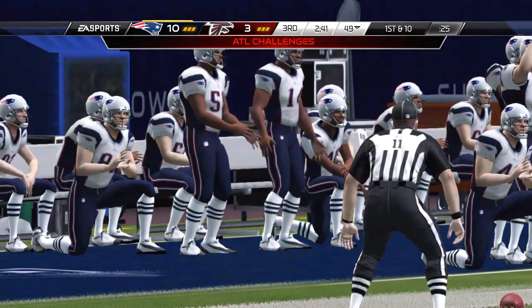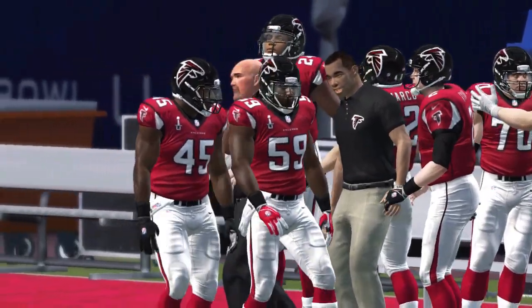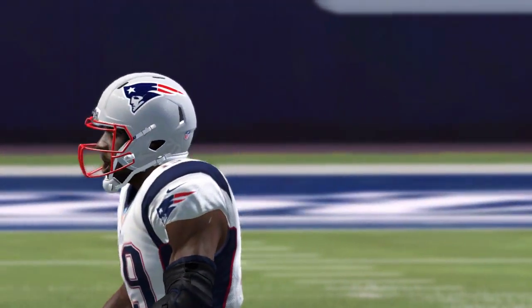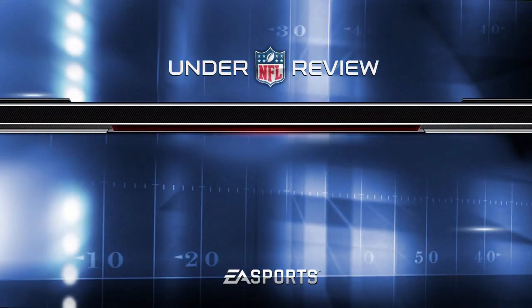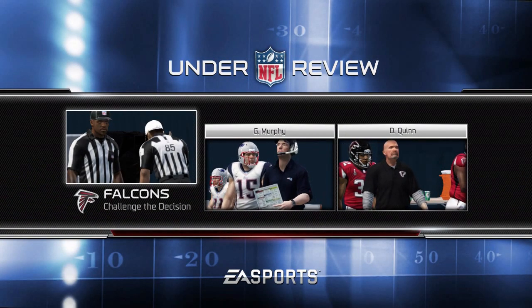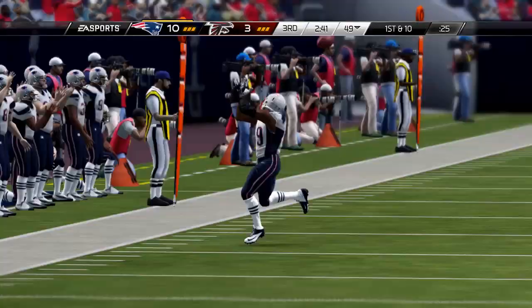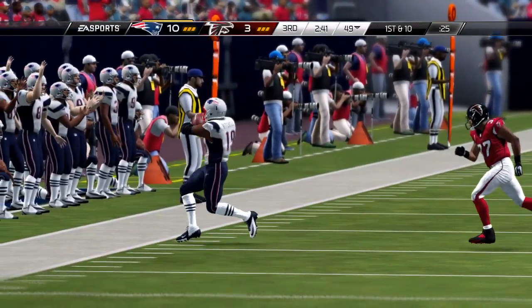And the coach has decided to throw the red flag. He will challenge this play. So the ref takes a peek here, wants to see if the receiver had possession and both feet inbounds. If this were a college game, this would be a legal catch. It's the second foot that they're looking at to make sure it gets down. You have to have two inbounds in the NFL.